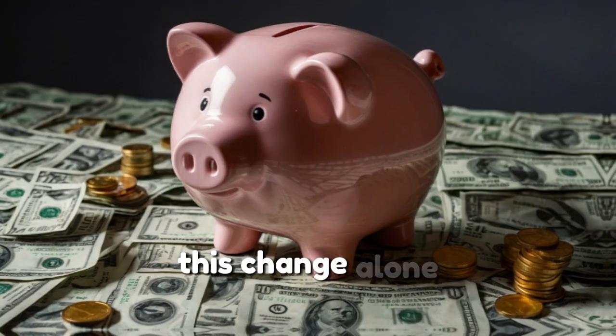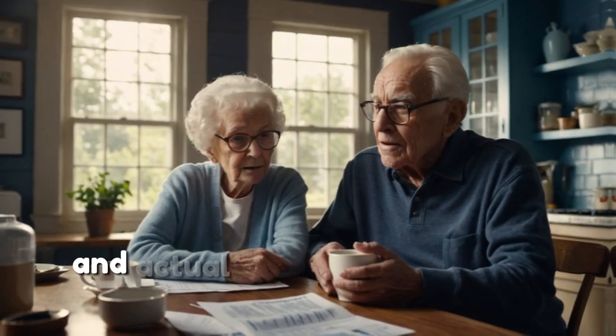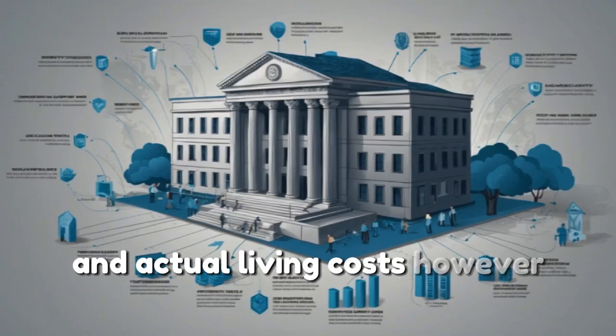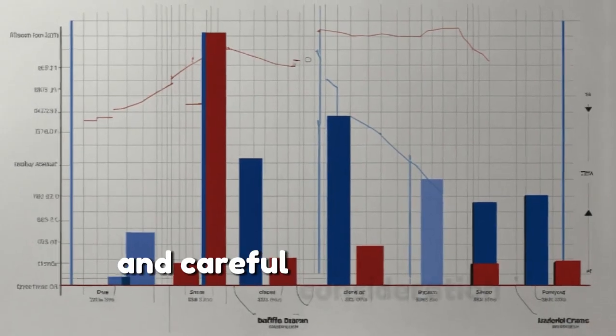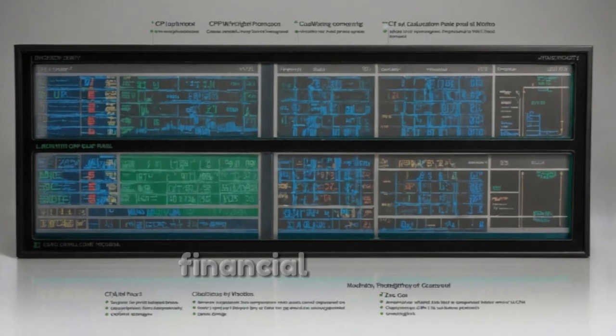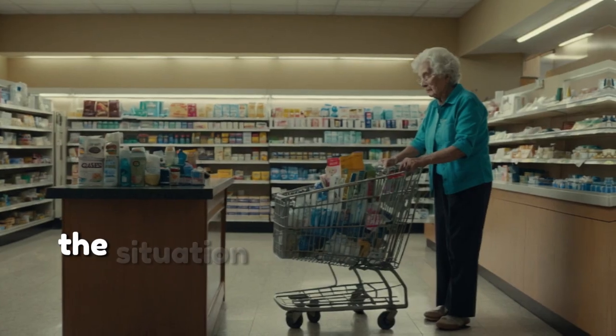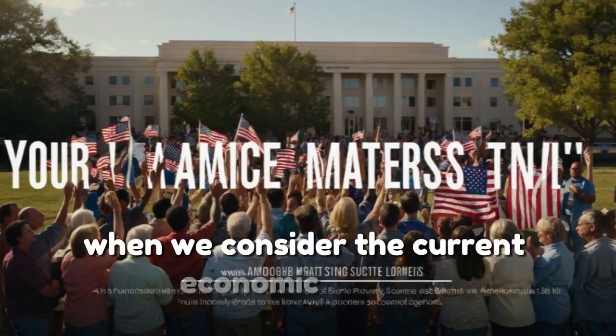This change alone could help close the gap between benefit increases and actual living costs. However, such a switch would require legislative action and careful consideration of its impact on Social Security's long-term financial stability. The situation becomes even more pressing when we consider the current economic climate.